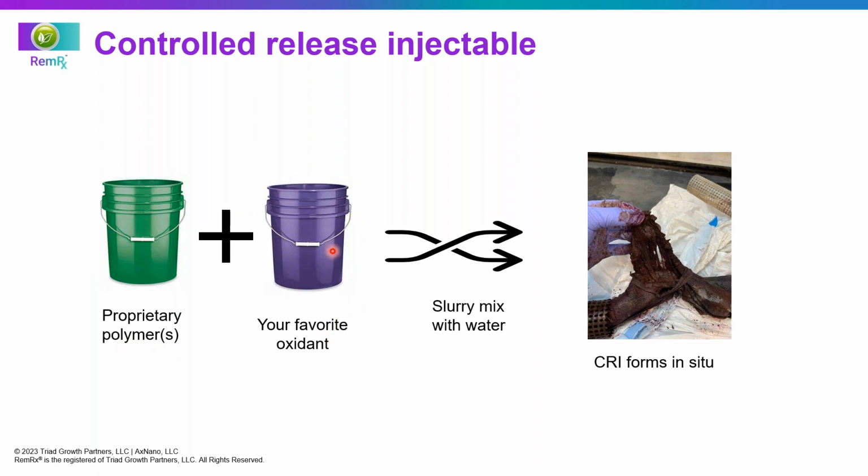It could be permanganate. Right now, the one that we have commercially available is permanganate, though we are working on a persulfate injectable as well. And when these are mixed as a slurry and water, then the controlled release matrix forms in situ. So this gross looking goopy thing is our controlled release injectable after it's been injected into the subsurface.